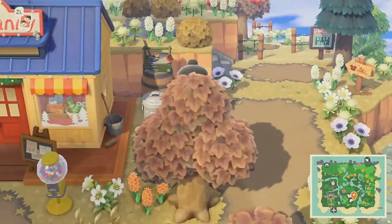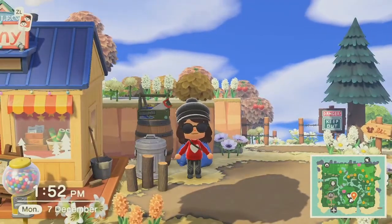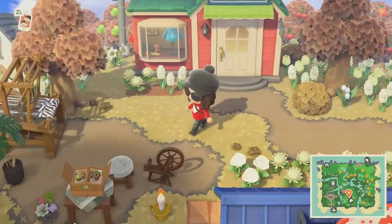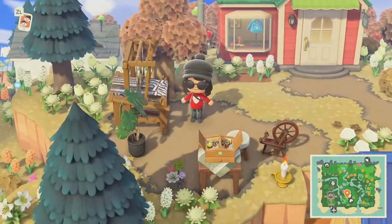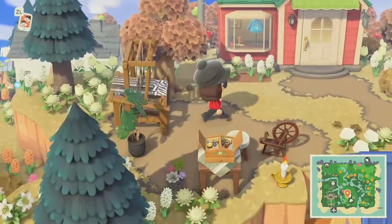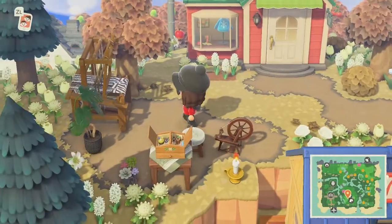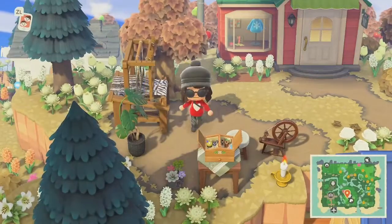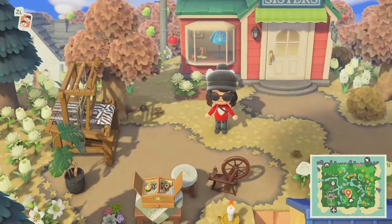Look at my bin area. This is where you throw away your trash because we're clean here. Here is the clothing shop. And here's where the sisters like to come and sit down to make some more clothes when they're feeling like they need a bit more fresh air. Got a nice wheel of sorts. I don't remember how you call that. Sorry. A loom to make more clothes. And all the equipment they need with all the decoration that they need.